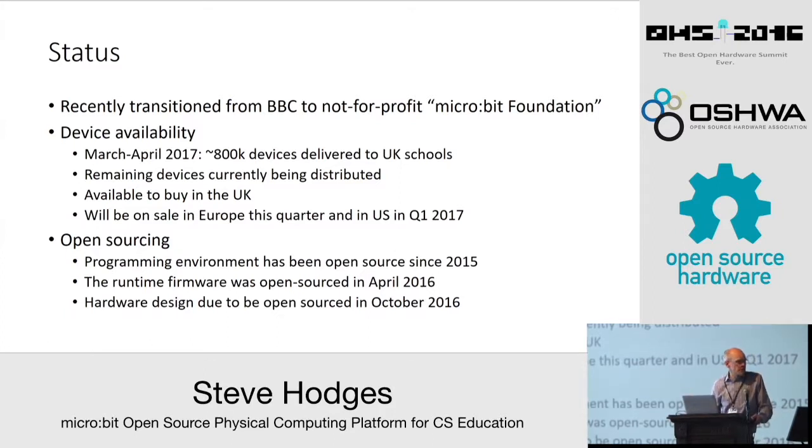As you see here, it was around Easter time that we delivered these devices to schools to go to the children. But in the meantime, the microbit project has transitioned from a BBC thing to a new not-for-profit organization called the Microbit Foundation. The devices are now available to buy in the UK, and it's the foundation who's working with manufacturing partners to make them available across Europe initially, and then early next year, as I understand the timetable, to North America and other places.